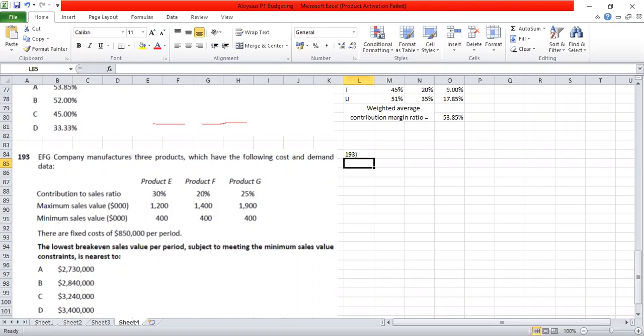Here, the lowest break-even sales value per period subject to meeting the minimum sales value constraint. Break-even point is a point where there is no profit, no loss. So fixed cost is 850,000. At that level, the total contribution which is earned by all three products also would be equal to 850,000. There are certain limitations which are given. That is, what could be the maximum sales value, what could be the minimum sales value. Considering that, we have to take a decision now.